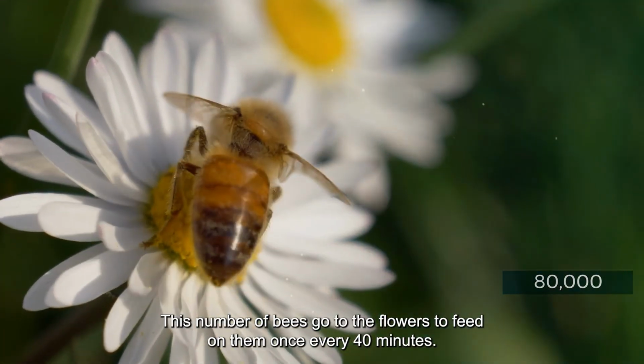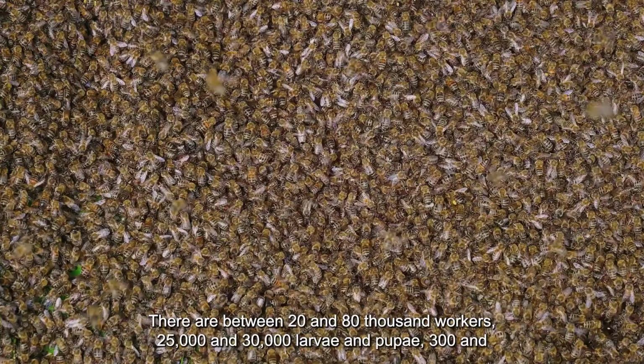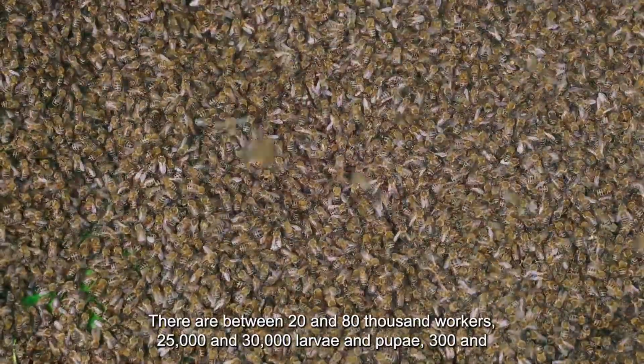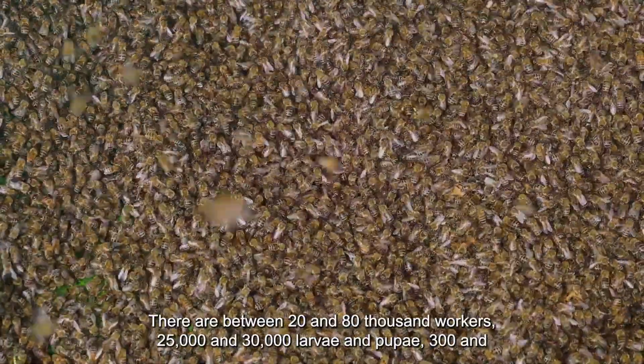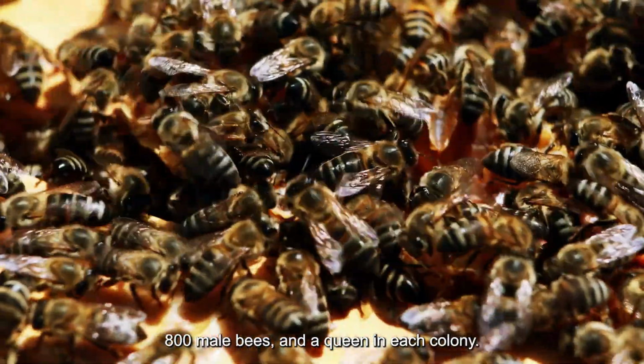This number of bees go to the flowers to feed on them once every 40 minutes. There are between 20,000 and 80,000 workers, 25,000 and 30,000 larvae and pupae, 300 and 800 male bees, and a queen in each colony.